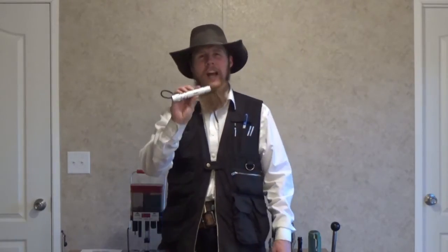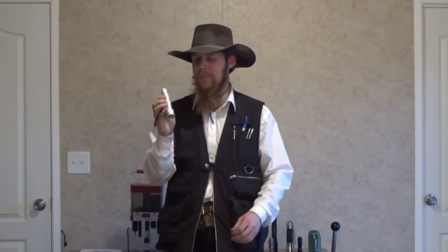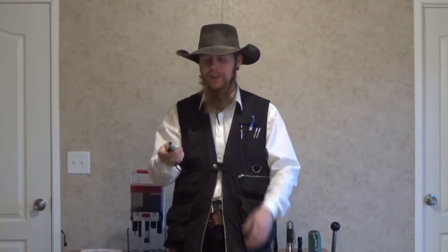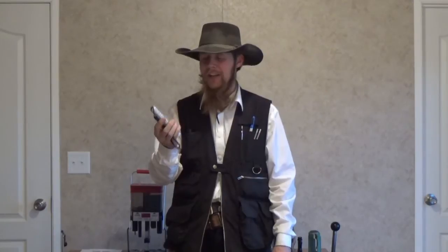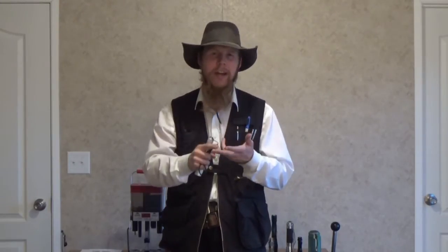Now, this has got to be the Zen master of flashlights. It is so perfectly balanced that it isn't good for anything. And I can just picture the engineers back at Energizer Corporation designing this flashlight. They wanted to maximize brightness, maximize runtime on 2 AA Energizer batteries. They wanted to keep the cost down.